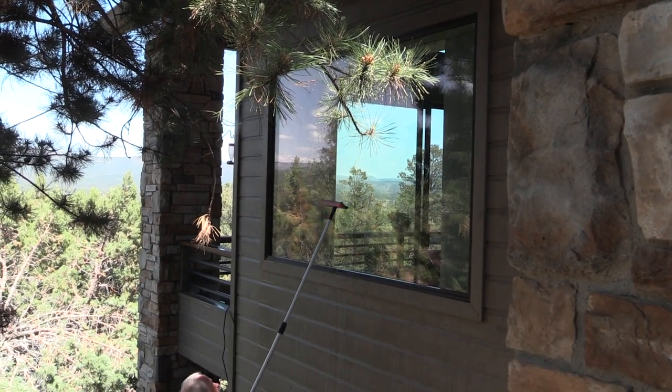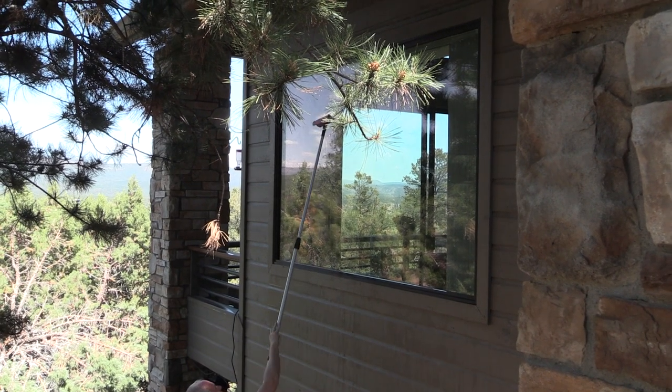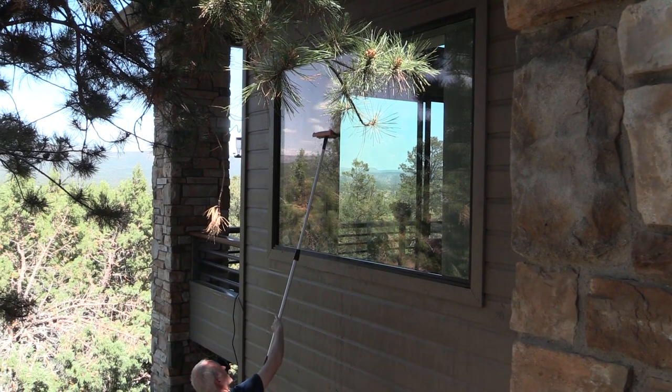There's a bear in the window. What, hun? There's a bear in the window. I'm not concerned. Oh.